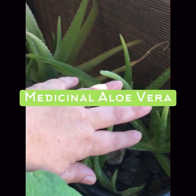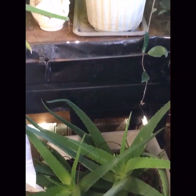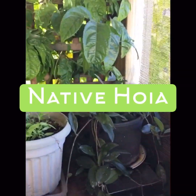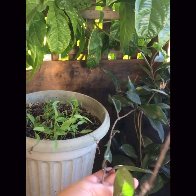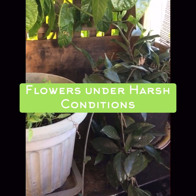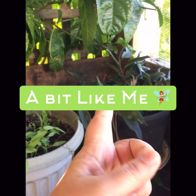I've got a thing about aloe vera. I love them. There it is, see? I can grow aloe vera, but I can't use it for medicinal purposes. This is a Hoya. This is a native plant. And the thing about a Hoya, it has the most beautiful flowers, but it only flowers if it's in a harsh condition.